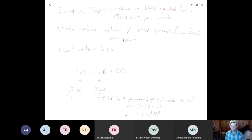Stroke volume. Stroke volume is just how intensely the heart pumps. And as we'll see, beta receptors on the heart, well, we've already talked about this. Beta receptors on the heart not only increase the speed of depolarization of the sinoatrial node cells, they also increase the contractility of the contractile cells. So not only are they going faster, they're pumping even more, like they're squeezing really hard. So beta receptors are going to vastly increase cardiac output by increasing both heart rate and stroke volume.